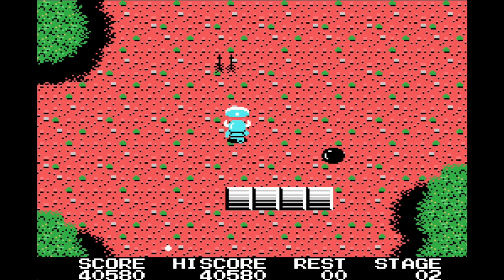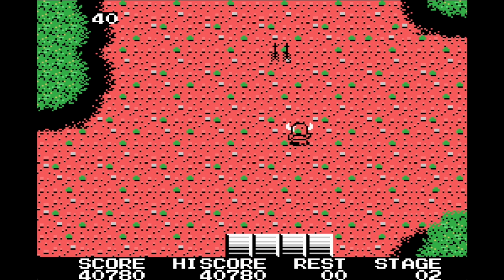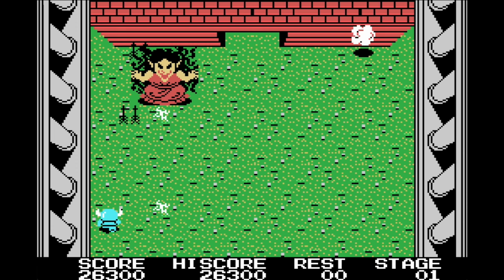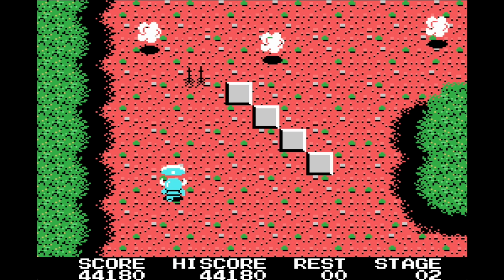The power-ups are interesting as well. You can amplify your shot, become invisible for a short time, and even invincible. You can even stop time to destroy everything on screen. Fortunately, there are boss encounters that help keep things interesting. Ultimately, the game feels very slow thanks to the scrolling.